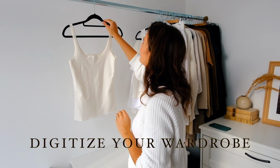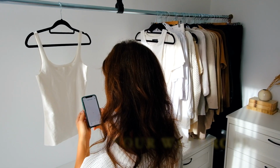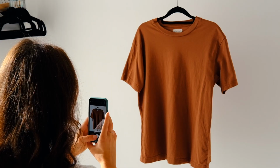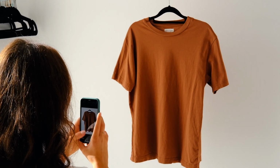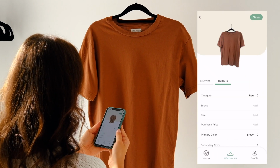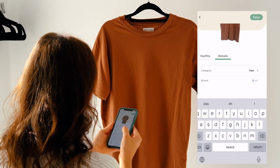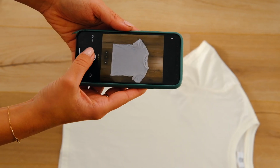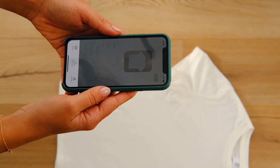Step 1. Digitize your wardrobe. This step helps you realize how much stuff you actually own, and that is exactly where Open Wardrobe comes in handy. You can just simply take a picture of every piece you have and add it to your digital wardrobe. I recommend either hanging your items or laying them flat on a neutral surface when taking the pictures.